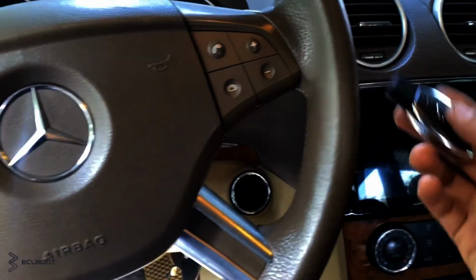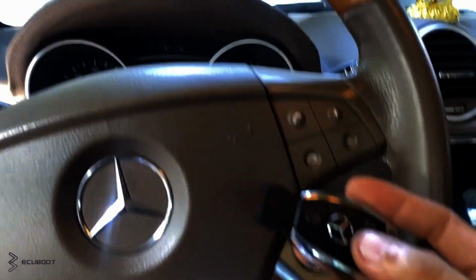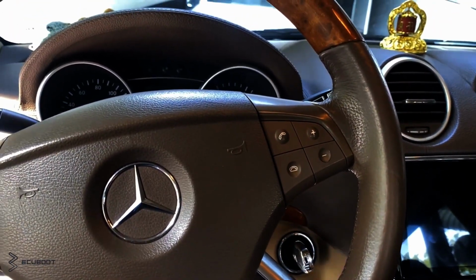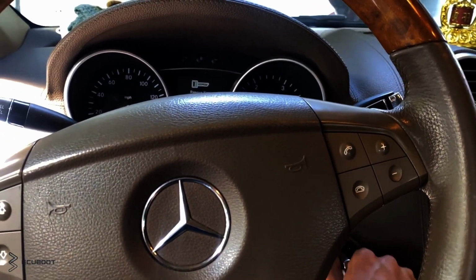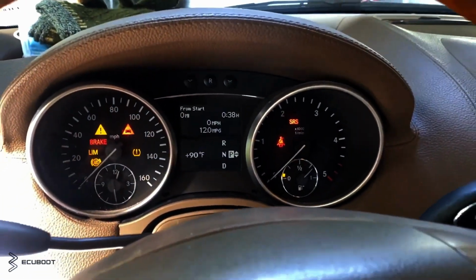After using the tool to turn off the DPF, we're going to test it on the vehicle to see whether the symptom is still there. As you can see, the symptom no longer exists.